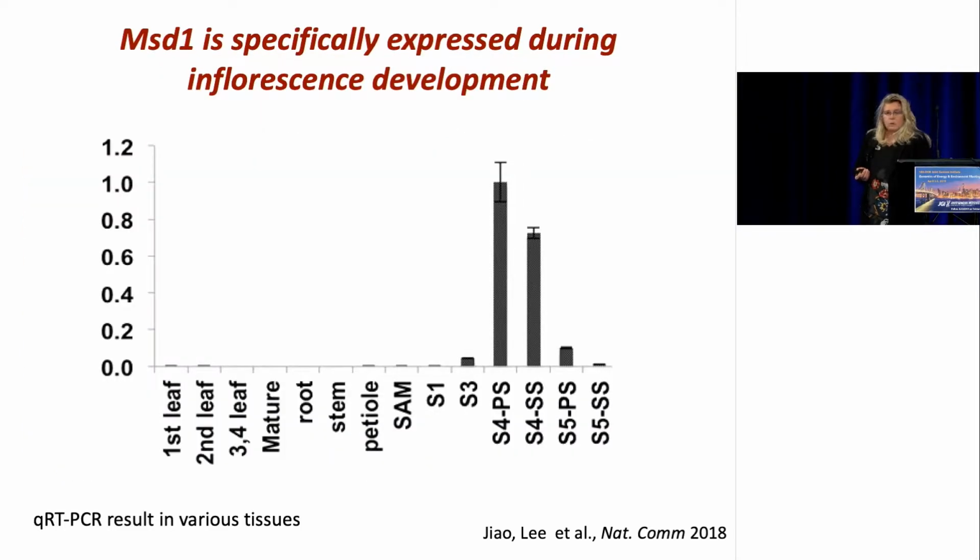So she then wanted to find out, where is this gene expressed? So she used qPCR, and she looked across tissues. And it turns out that this was expressed just in the inflorescence material.